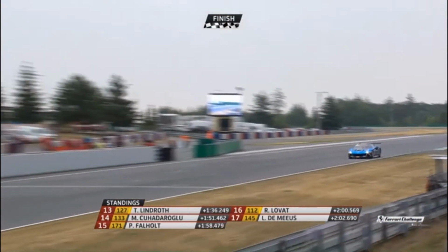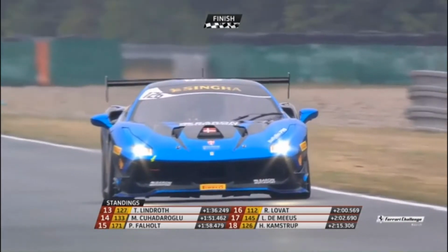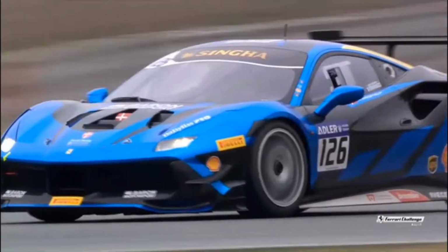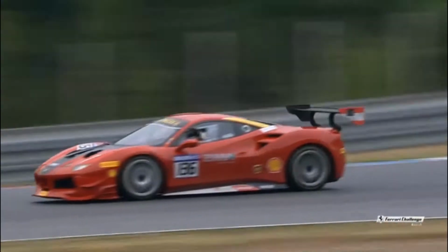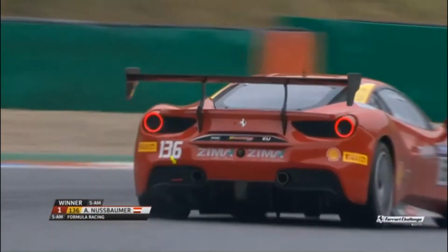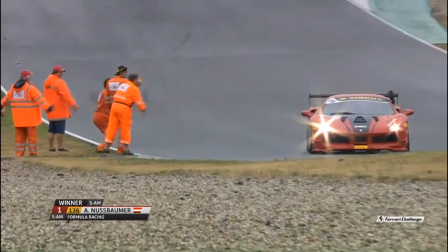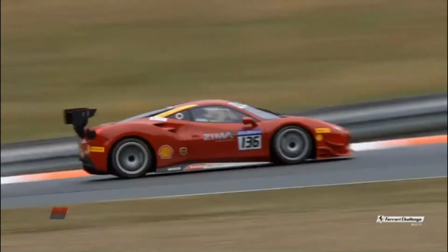We await the timing screen to be adjusted with those time penalties after Henrik Kamstrup has crossed the timing line. He will be the last car running. And right, the timing screen gets adjusted now, so that means Eric Prinot actually finishes P6 following that time penalty. So Alexander Nussbaumer is the winner in AMS, and the winner in the Shell is Ernst Kirschmeyer. Whew, what a race.